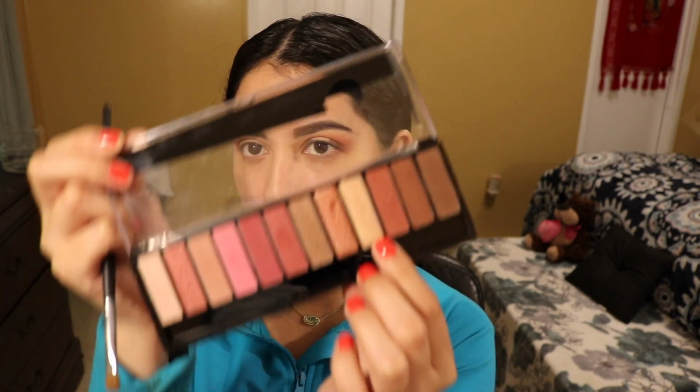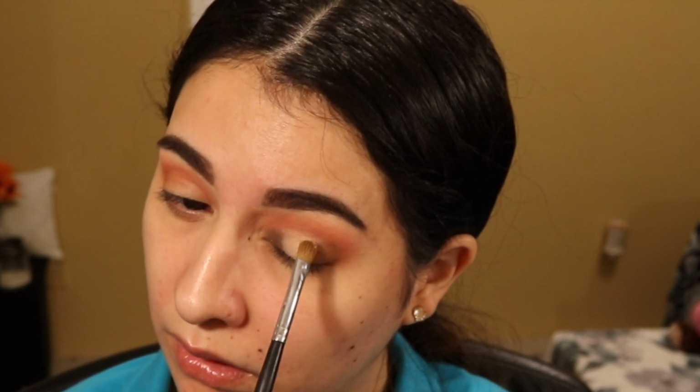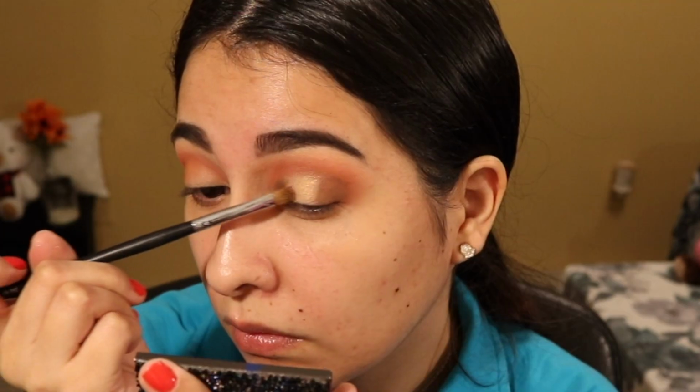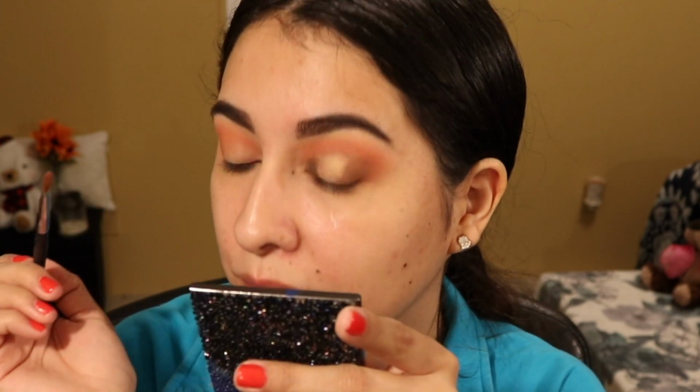So I'm gonna use the Rimmel London Magnify Eyes eyeshadow palette, and I don't know which one to use. I'm gonna use this one first. Then I went ahead and applied this bronzy color, like this, there, like here and here. Okay, so I'm done with my eyes.